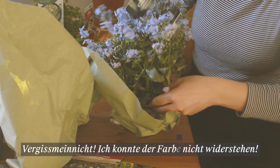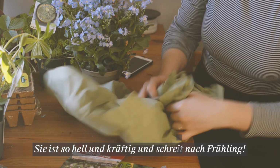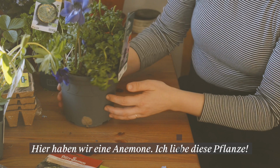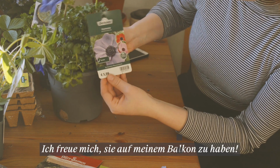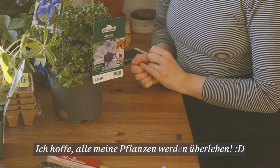Forget-me-nots. I just couldn't resist the color. It's so bright and vivid, and it just screams spring to me. And it's an anemone, and I really love this flower. And I'm very excited about having it on my balcony, and I hope all my plants will survive.